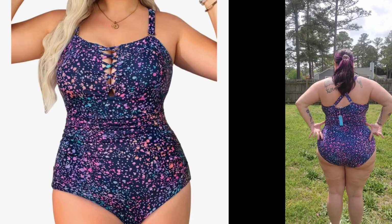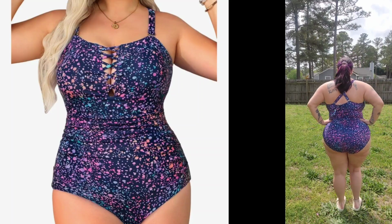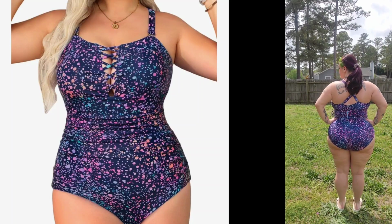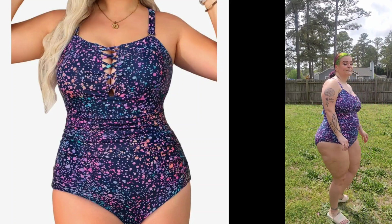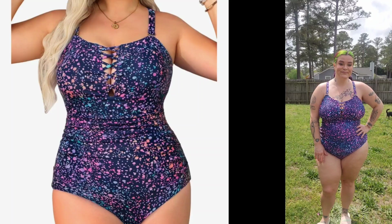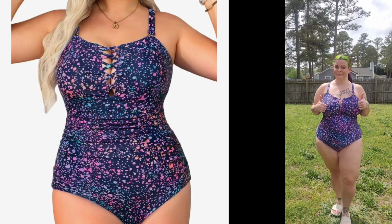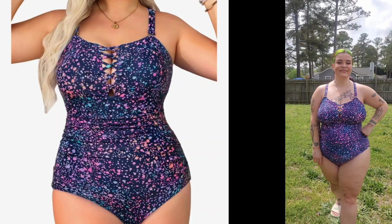I love the crisscross in the back. I love that it's adjustable. Again, the full booty coverage and stuff like that. Incredibly supportive in the bust area, the little bit of ruching, and it's got little speckles of aqua and purple and pink. It's just, I love it, you guys. I feel super comfortable in it, super confident in it.